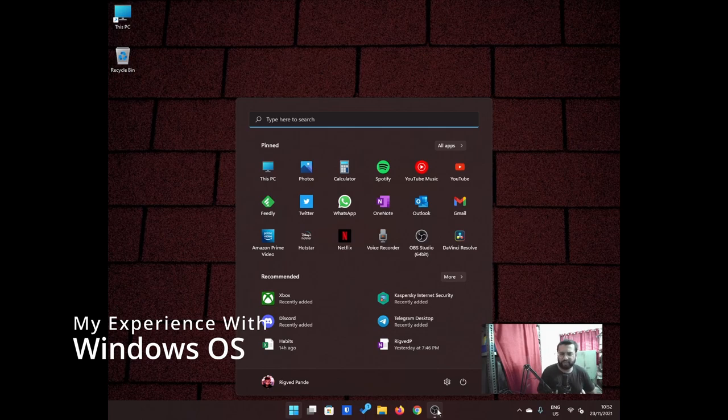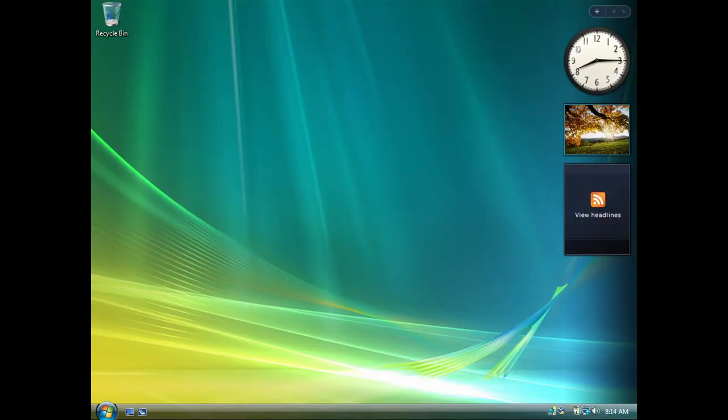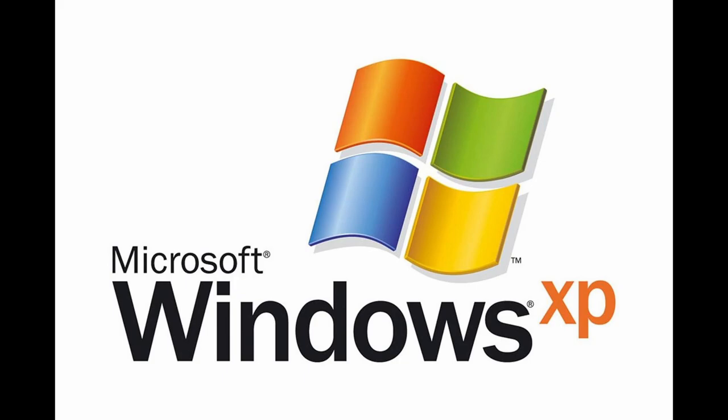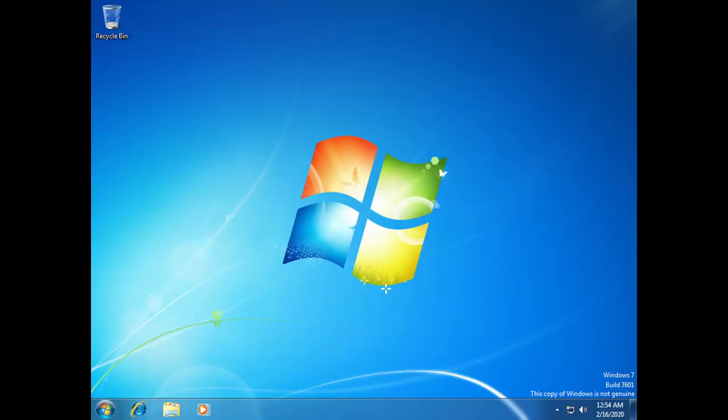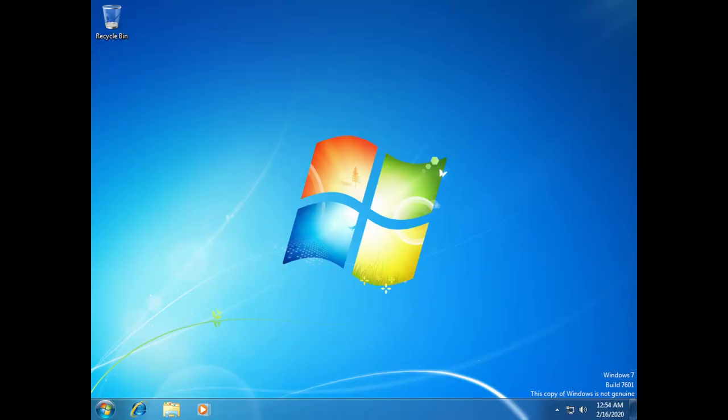So I started my computer with Windows XP like a lot of people. It was my favorite operating system. Then I tried Vista, went back to XP, then I switched to Windows 7. And afterwards I tried Windows 8, switched back to Windows 7.